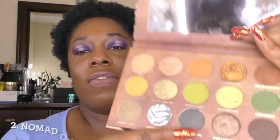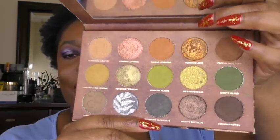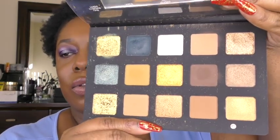Now, number 2, that is a combination of 3 things. So first is the Nomad Okavango Safari palette. This was the main palette that I used. I also brought in the gold palette from Natasha Denona. Wow, I used a lot of Natasha Denona this week.